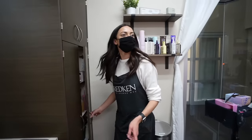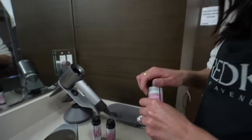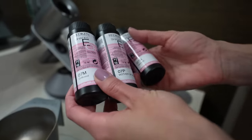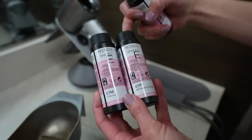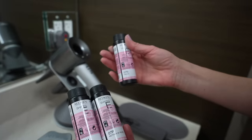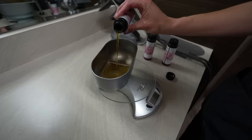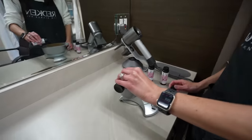This is the part I think everybody wants to know. This is what we put on their root. It's by Redken, and we do equal parts of 7M and 7P, and then just a little splash of 7N. It doesn't mean anything to anybody, but if you tell a hairstylist that, they'll know. But if this is what you tell your hairstylist, it may not come out the same.